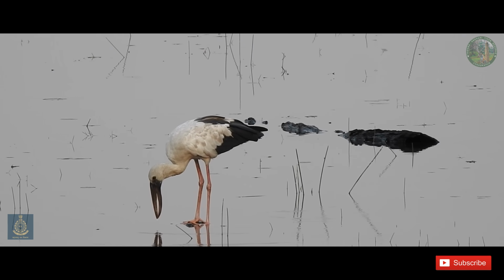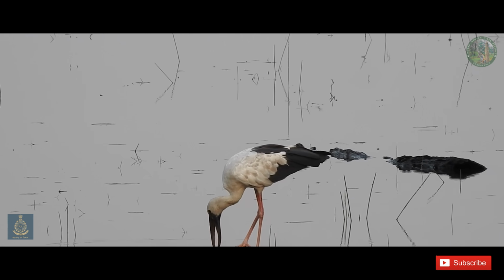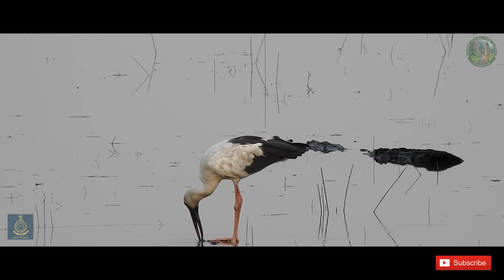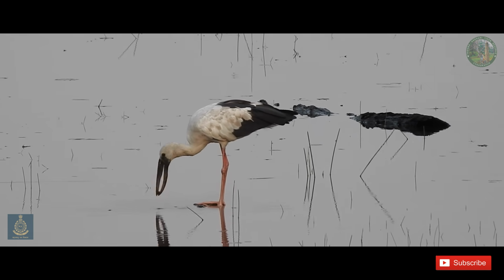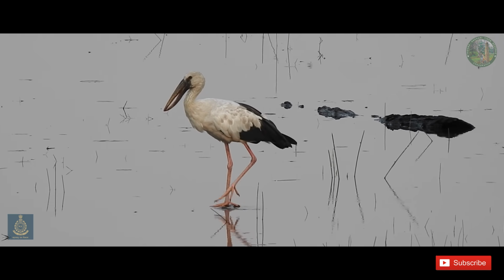These are large waders, and they're often seen foraging very close to water bodies, and also sometimes in the shallow waters on the lookout for snails, which is their primary diet.